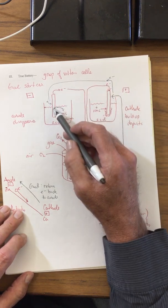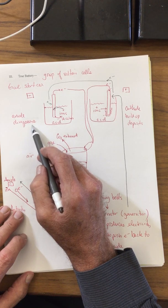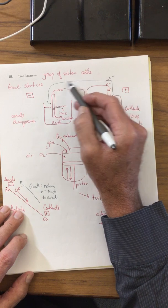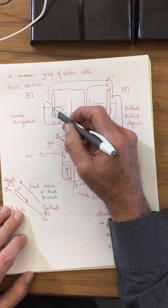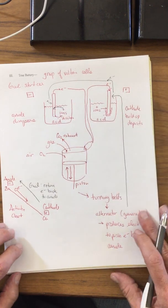As the electron travels over here, previously what happened is this was disappearing because it was dissolving. Now, with the influx of the electrons, the positive ions will jump onto the electrons, and it's going to create more of the anode.